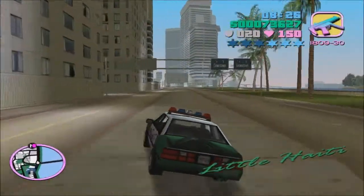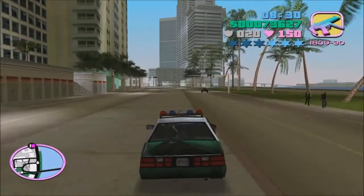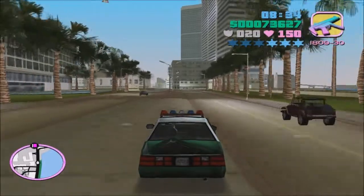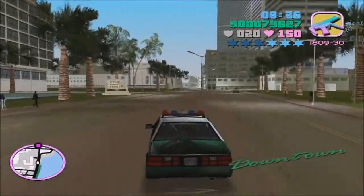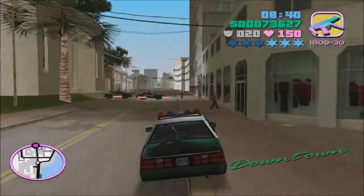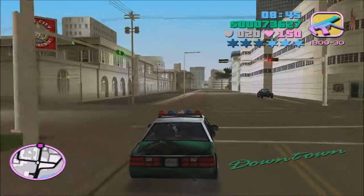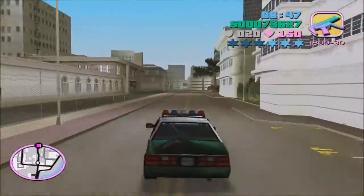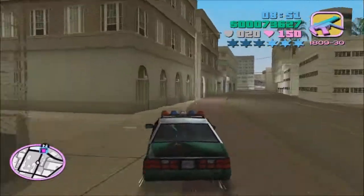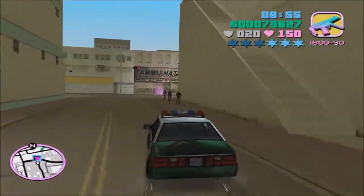Except if I don't run into one of these spikes. Fucking hell. Really slidey car, just because it's so damn fast. Alright, downtown ammunition, here we go. That didn't actually look that cool. I thought I would burst through, but nah, didn't work. Oh shit. Okay, now we're fucked. I'm nearly there.